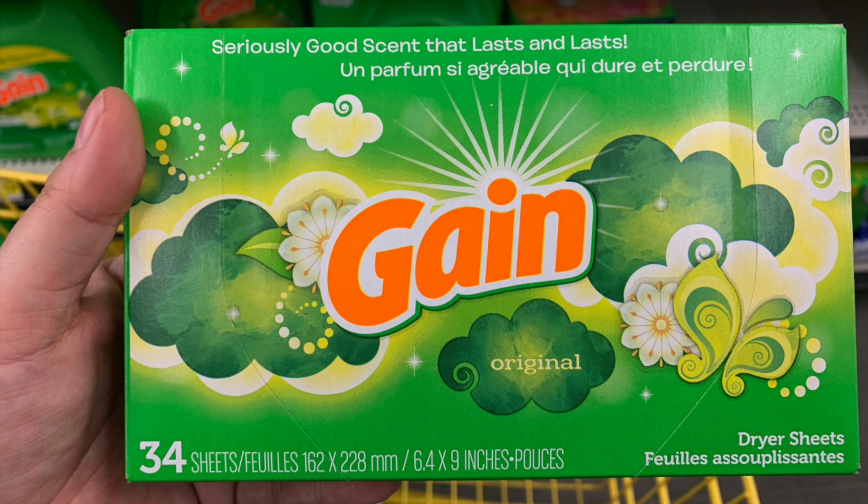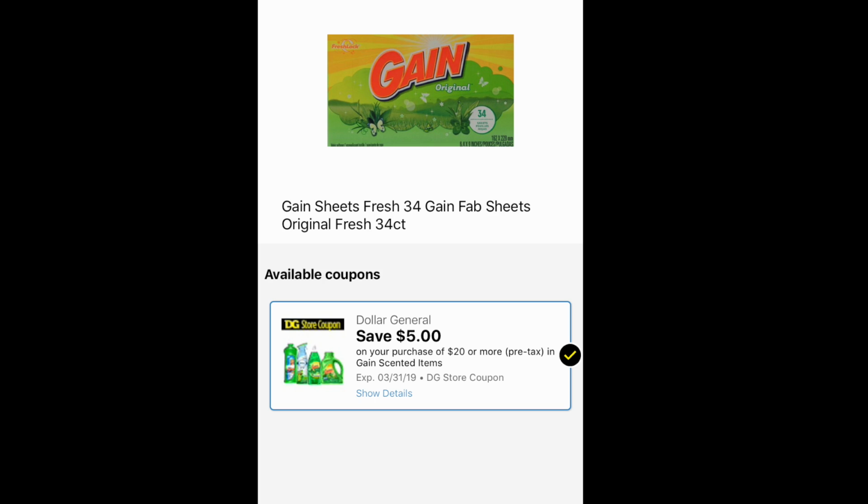And the final thing, this is just a little filler item. It is the 34 count of the dryer sheets. Alternatively, if you want to go with the Gain Original dish soap, those are also $2. So whatever you really like for your household. But I just went with these because it was in that same aisle. And again, I did a quick little scan, and as you can see, guys, no manufacturer coupons for this item, but it's part of the $5 off $20. So I know all of these items I just selected are all part of that deal, and that $5 off $20 will work with them.